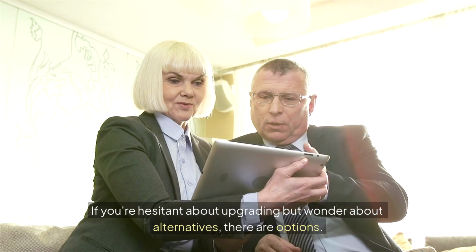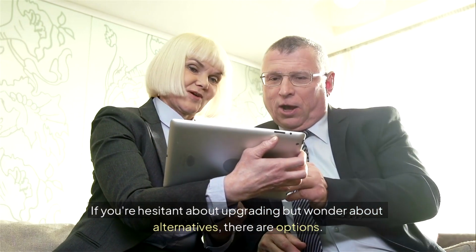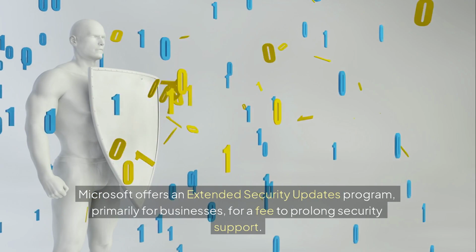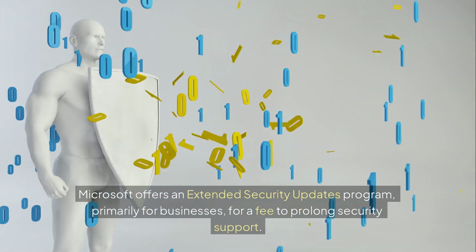If you're hesitant about upgrading but wonder about alternatives, there are options. You can continue using Windows 10, but keep in mind that without security updates, you'll be more vulnerable to threats. Microsoft offers an extended security updates program, primarily for businesses, for a fee to prolong security support.